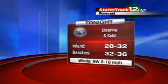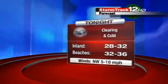Quickly clearing out overnight tonight. Some of the deeper inland spots will be into the upper 20s. Even beaches, I think, will be just above that freezing mark.